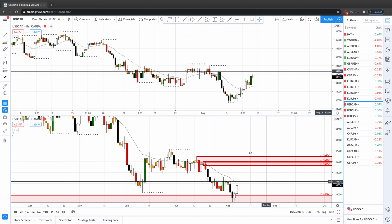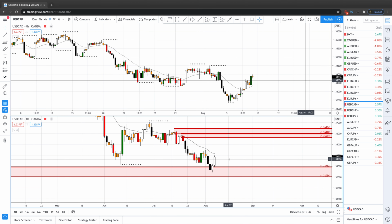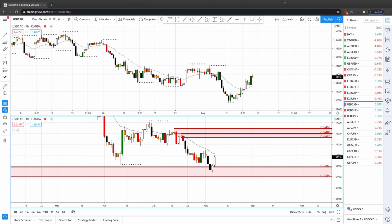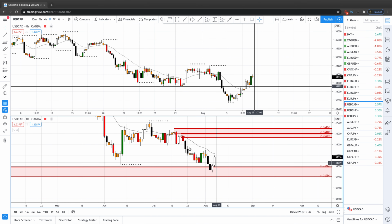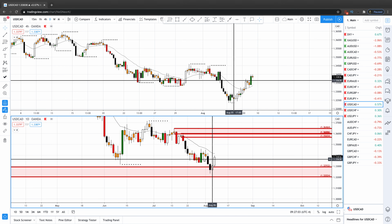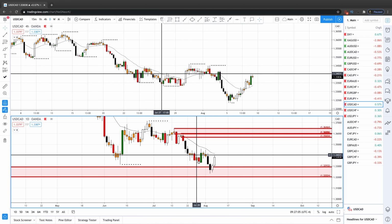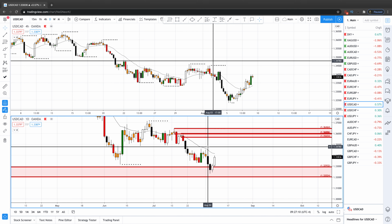US dollar CAD, price is in the demand here, had a nice reaction off of it, but from what I've been doing lately with fundamentals, my belief is that this rally isn't going to last. Whether it gets rejected here or up here, I don't think I'm going to be going short in this area. I'm not a huge fan of it. I don't like this stair step pattern supply.